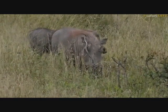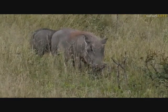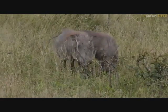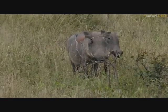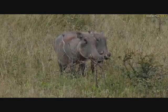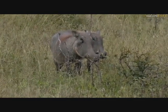Now, all cats are opportunists, all predators are opportunists, and if the opportunity presents itself so neatly, they will absolutely go for it. The very first time I ever encountered or heard of the name the Birmingham Boys was when they were on a warthog kill. Before they'd even moved into this area, it was back when we were still living in the Manuleti and driving backwards and forwards each day.